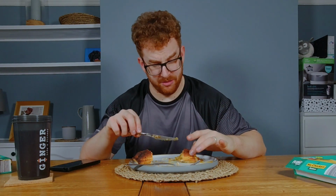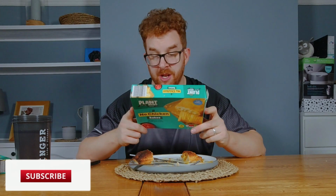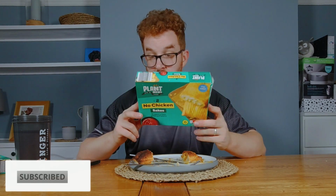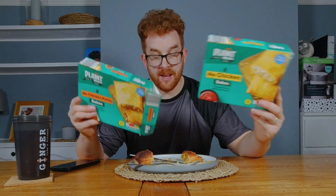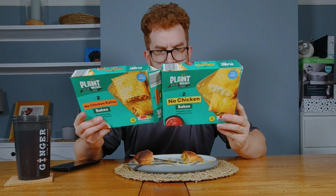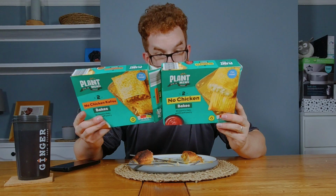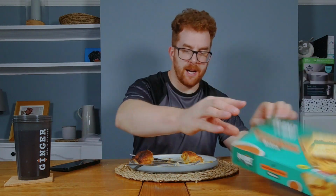Jesus! A bit like lava. It's got a very nice katsu flavour. I always say I'm going to do this first. I always forget on the macros. Per bake. The chicken one, 12 grams of protein. The katsu one, 10. So here, I'll have 22 grams of protein. Fats, yeah, we'll not go into it. Carbohydrates, good, 35 grams of carb. Maybe not the greatest form of carb.